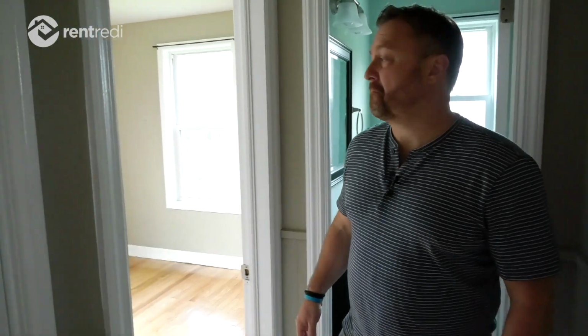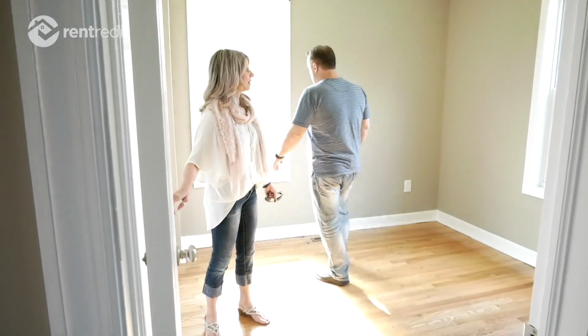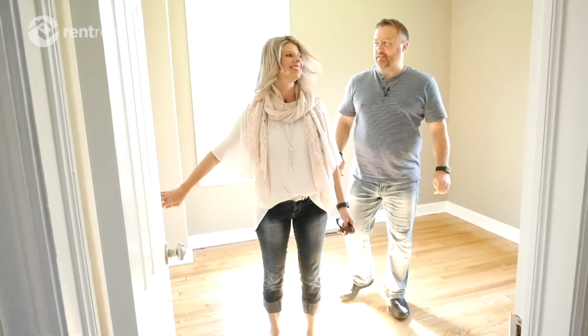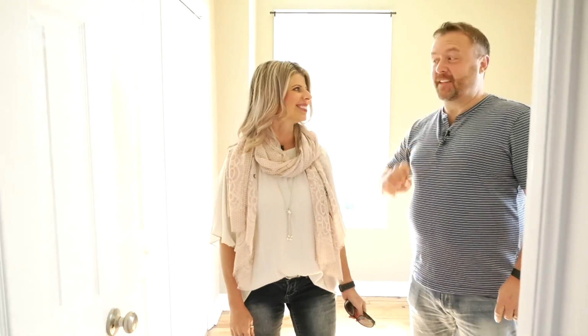So this bedroom actually had, I think it was a toilet in this closet. Oh, it did? It did, just a toilet. That's nice. So now it's a nice big closet, no sink or anything. Just a toilet. Just a toilet. Yeah. They weren't washing their hands.